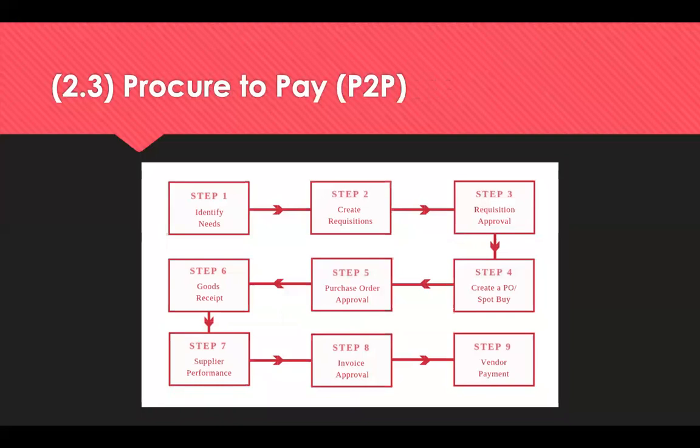So the P2P process is a coordinated and integrated action plan taken to fulfill a requirement for goods and services in a timely manner at a reasonable price. It involves a number of sequential stages, ranging from the identification of the need to invoice approval and vendor payments. And it steps up in a procure-to-pay cycle, which needs to execute in strict order.